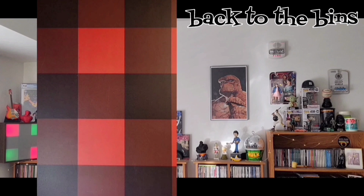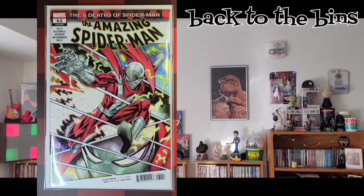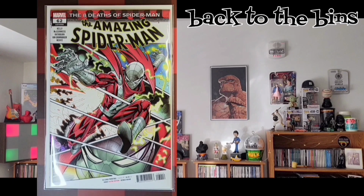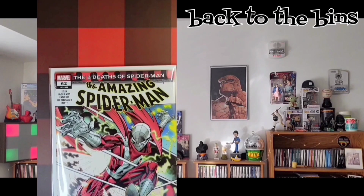Oh yeah, here is another amazing cover. Pardon the pun. Keeping with Marvel, look at this. The Amazing Spider-Man issue number 62. This is also a second printing. And this is the Ed McGuinness cover. So awesome. Look at Spidey's suit. I think this is an absolutely amazing cover. I think he looks great. Love the layout of this particular cover as well. Definitely a contender for cover of the year. A second printing for cover of the year. Imagine that. Super cool. Love that.